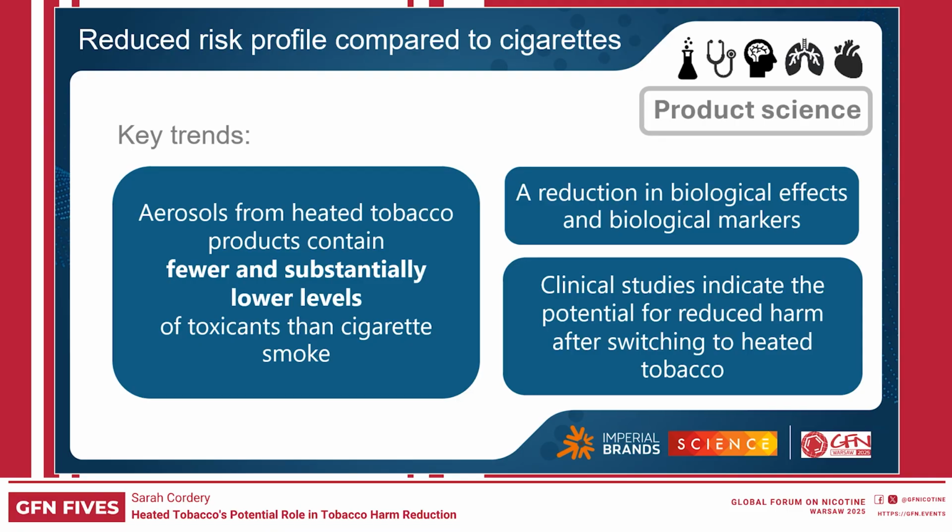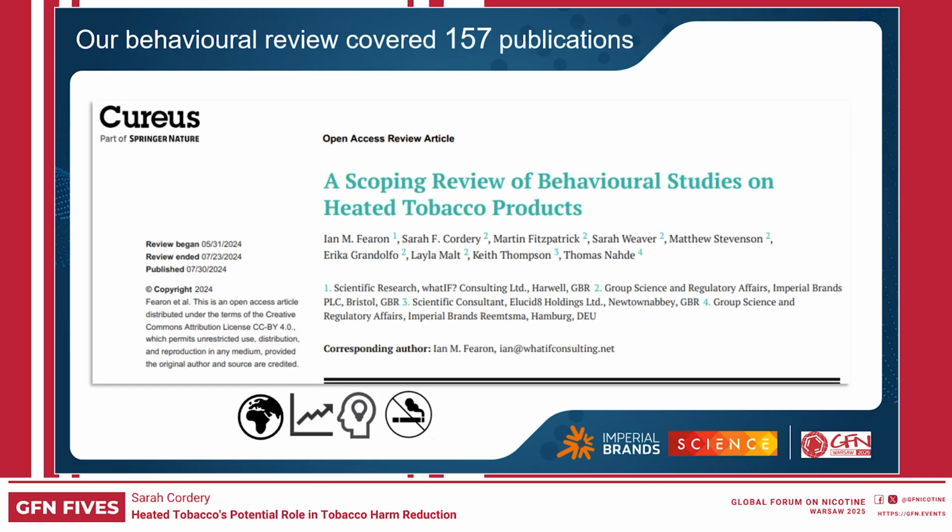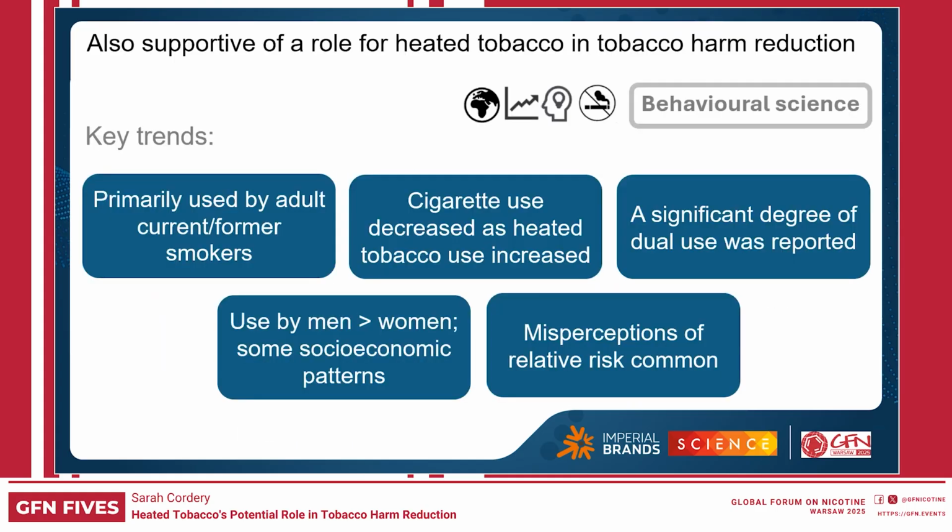3 key trends: aerosols from heated tobacco products contain fewer and substantially lower levels of toxicants than cigarette smoke, and this translated into a reduction in biological effects and biological markers. Clinical studies indicated the potential for reduced harm after switching from cigarettes to exclusive heated tobacco use. The behavioural review was also accepted by Cureus. The majority of data in this review comes from surveys. The behavioural science review was also supportive of a role for this category in tobacco harm reduction.